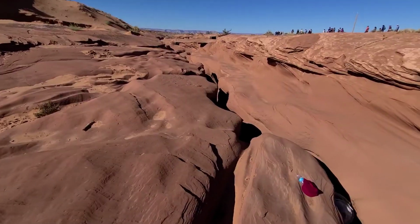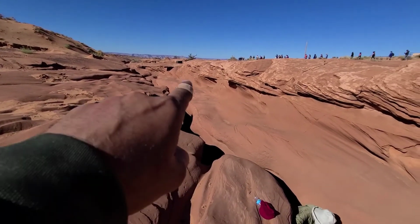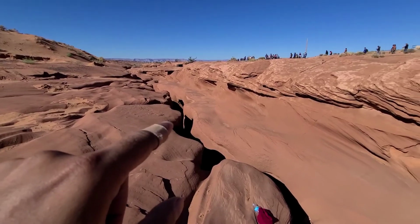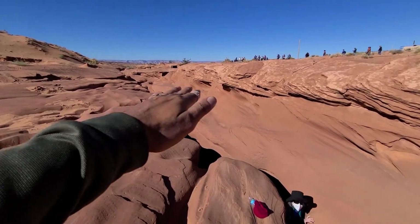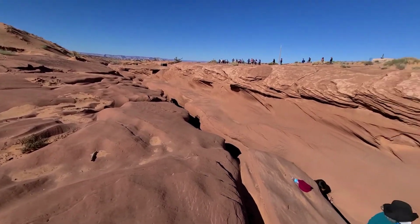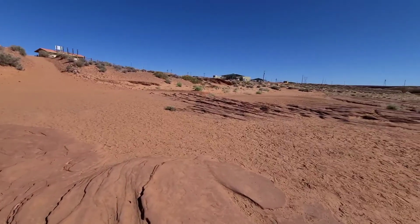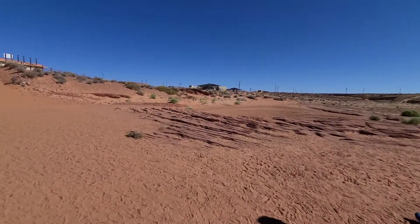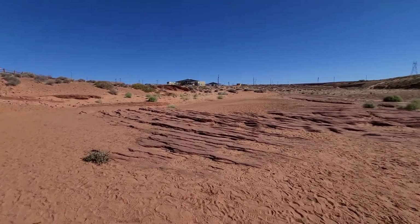Wow. Basically the ceiling of those narrow lower Antelope Canyon we were filming from inside. That's the top view. If you are up on the top, you can't even tell there's a canyon down below. Pretty cool, huh? Finally we got done, and this is like literally 2 minutes of walk back to that building, and then we'll take our car and head back.